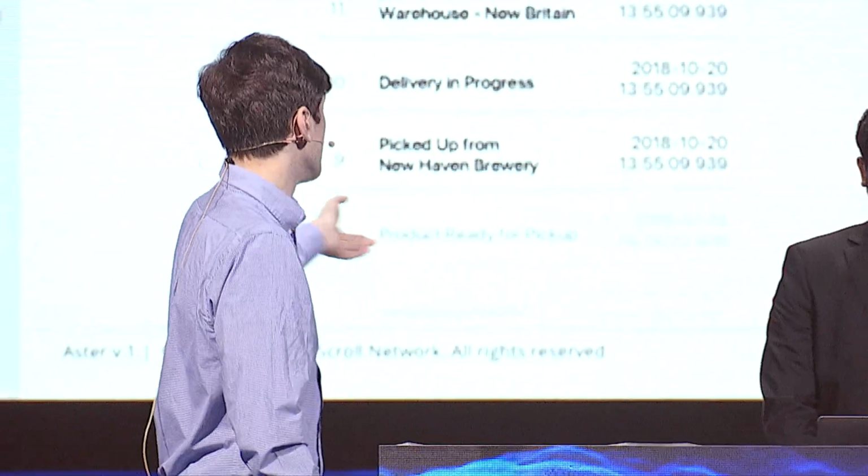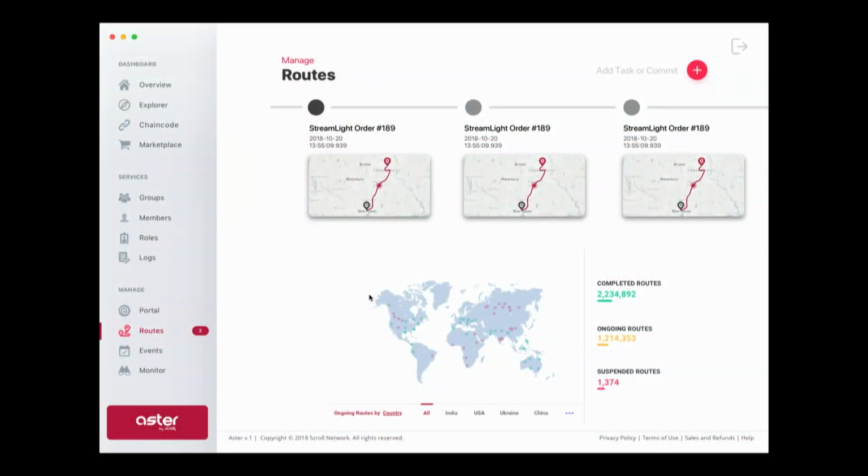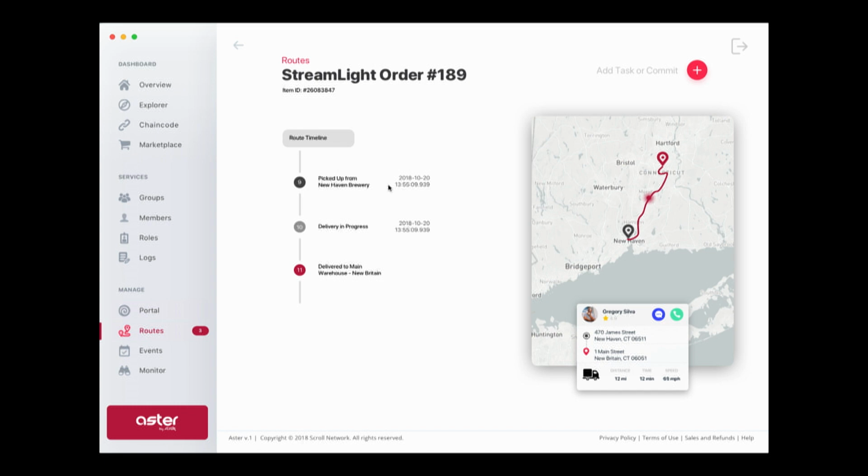So let's get into routes, where Kashab can explain everything that's going on there. If you take a look at the general routes overview, this gives you a breakdown of your different orders. If you want different communication methods between shipper and driver, here are the different ways. And if you want a more detailed overview, here are the different points where the transaction is verified, from the pickup all the way to the delivery.